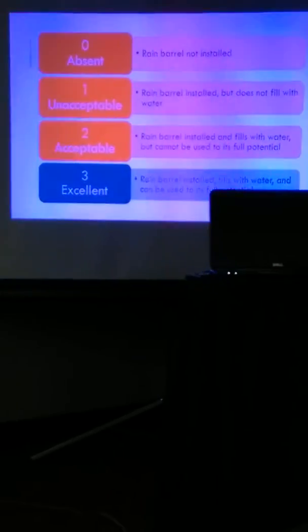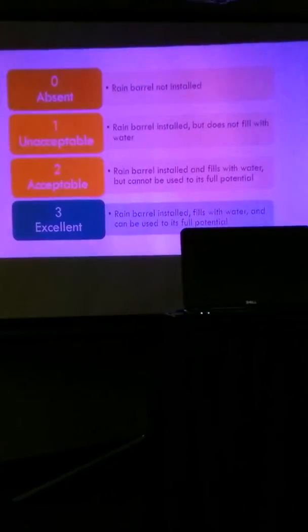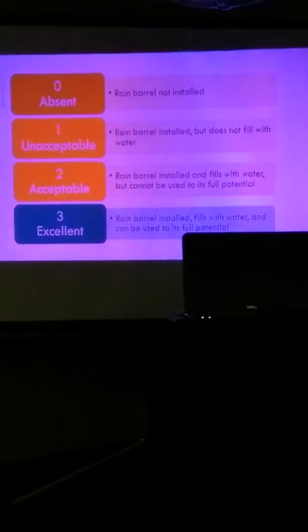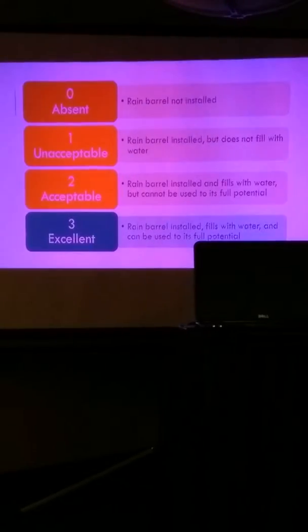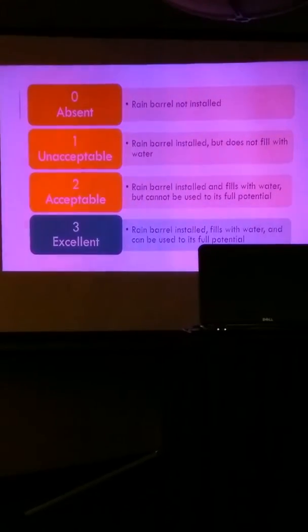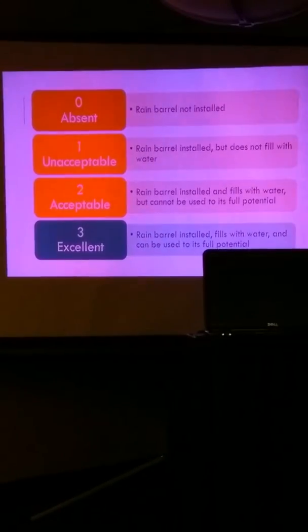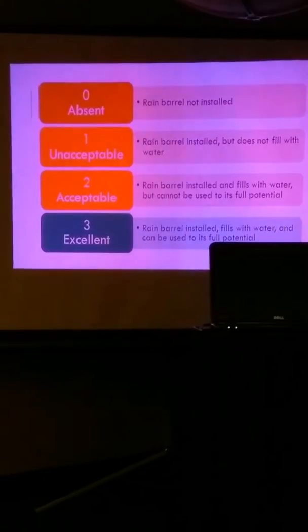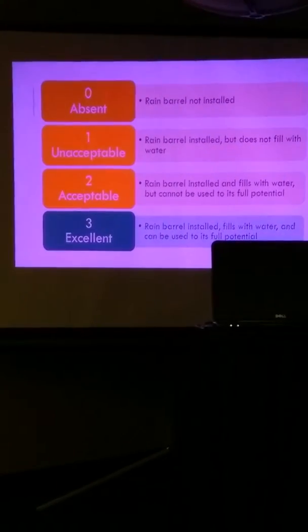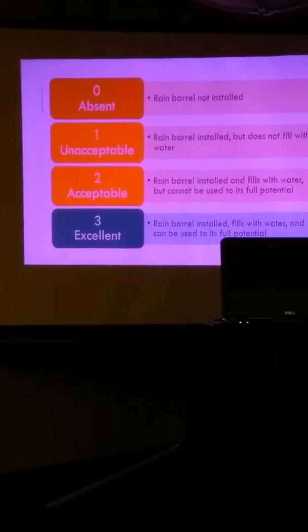With that information, we were able to put them on an index scale that goes from 0 to 3. 0 is the barrel wasn't installed. It doesn't look like there's any effort that they made to install the barrel. It might be there, but it's under the deck. It's not connected to a roof overflow. It's useless. Number 1 is it's installed, but it doesn't fill up with water, so it's also still kind of useless. But they tried. It's connected to a roof overflow, but it's running uphill, or it's got a crack in the barrel so it's not able to completely fill up with water.